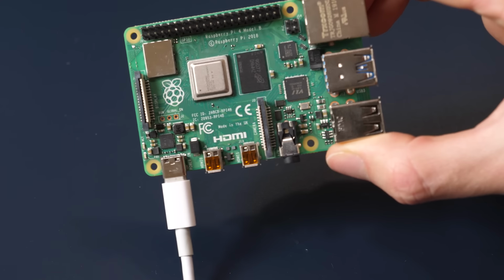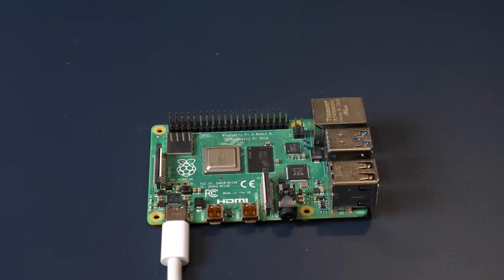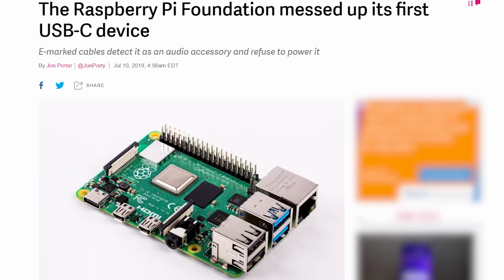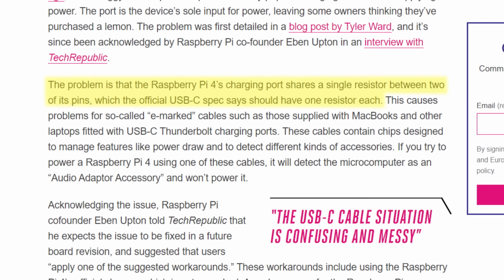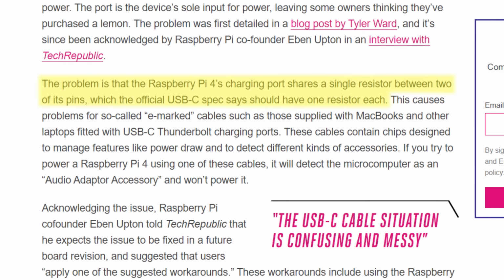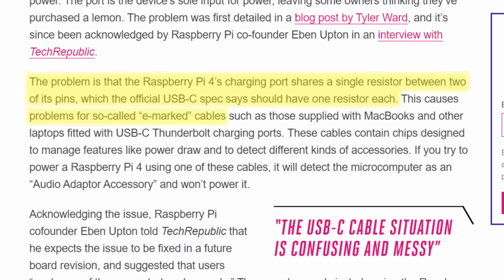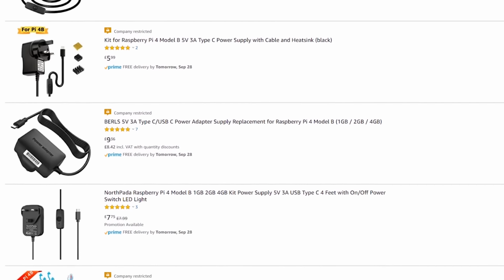Well, as it turns out, this isn't actually Apple's fault for once. The Raspberry Pi Foundation actually screwed up the Type-C implementation, messing up on the resistors that compliant USB-C is meant to have. This means specifically E-marked cables just won't work, so I had to buy another.